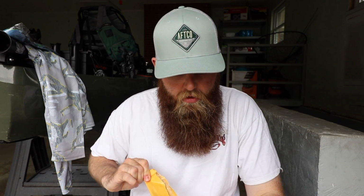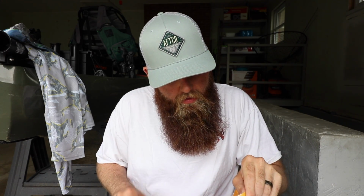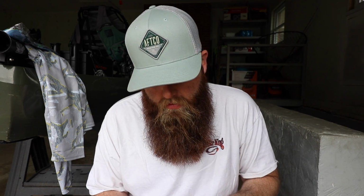The next package is from my good friends over at Beast Coast. This is their newest release, and that is their new swim jig. They have sent me a bunch of these in a bunch of different colors. If you guys have not seen this thing yet, this is the brainchild of the Elite Series, not Elite Series anymore, he is an MLF pro, Gerald, I can never say his last name, Sofner.